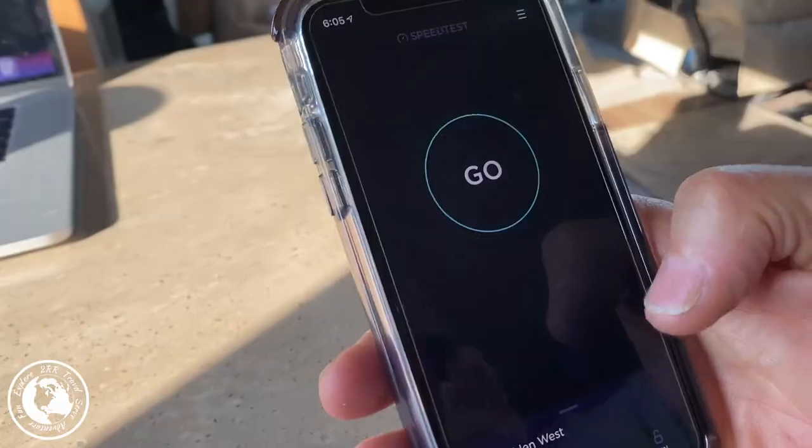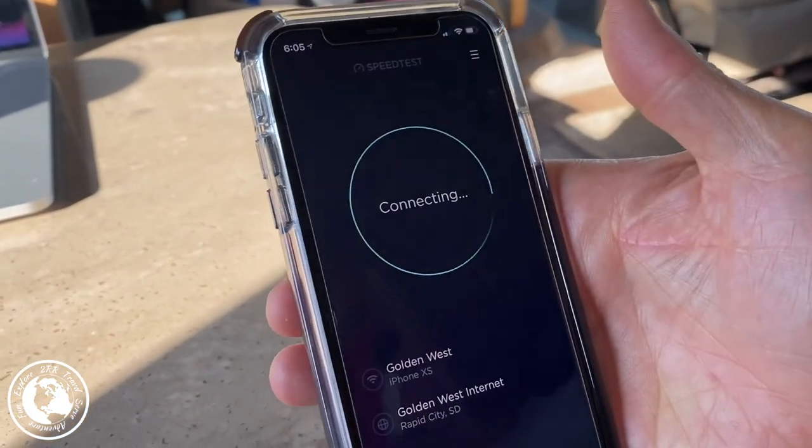But here's what was so interesting. This park has screaming Wi-Fi. Fastest Wi-Fi we ever saw in any park. Certainly in any RV park. Yeah. And certainly in many homes. Take a look at this speed test. All right, let's go see what it looks like.